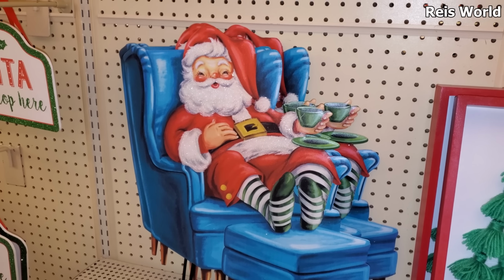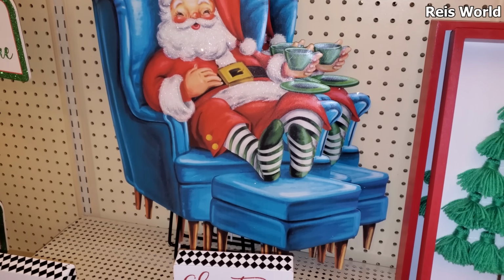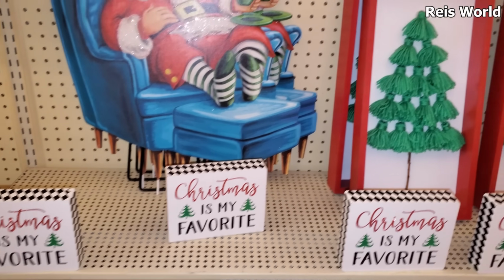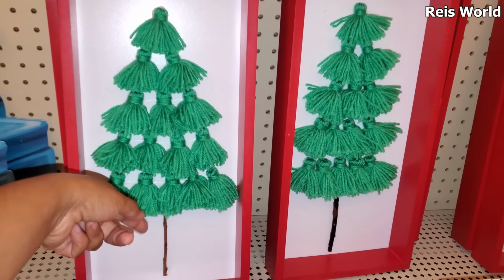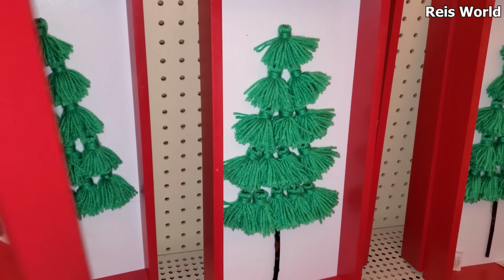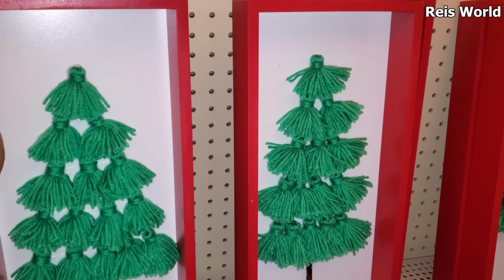$29.99. Look at him in his green socks. That is really cute. It is a metal sign. I love that. Christmas is my favorite, and this one's really different. I feel like maybe you could DIY that, right? Buy the yarn and a little branch from your backyard or park. Oh yeah, DIY this one for $20, even though it's 40% off.